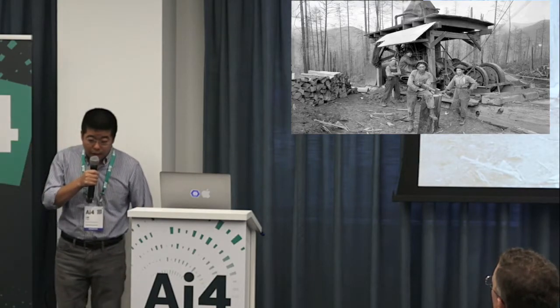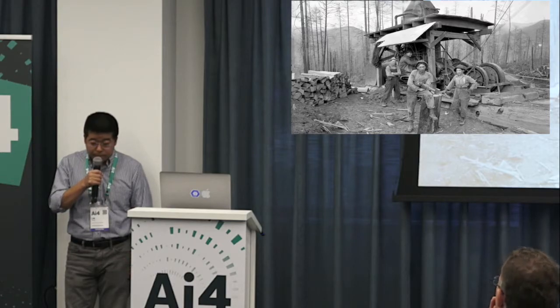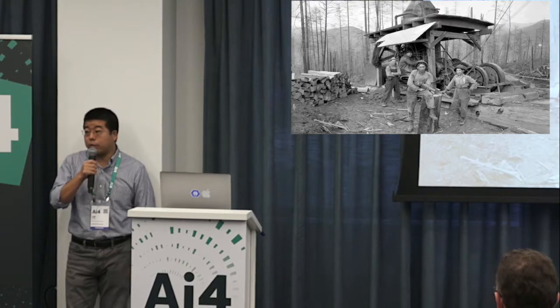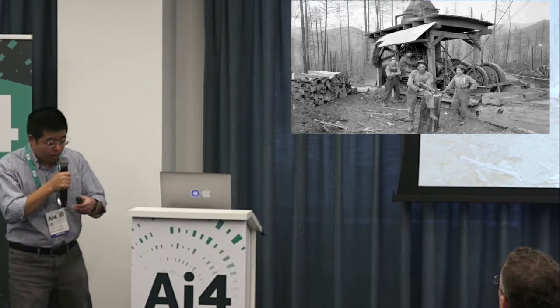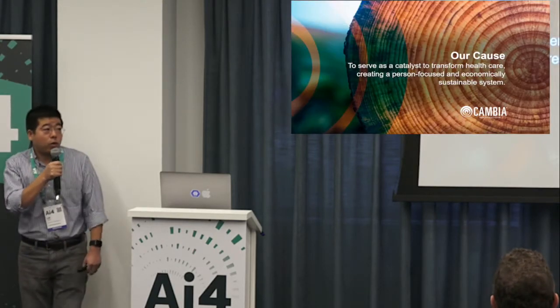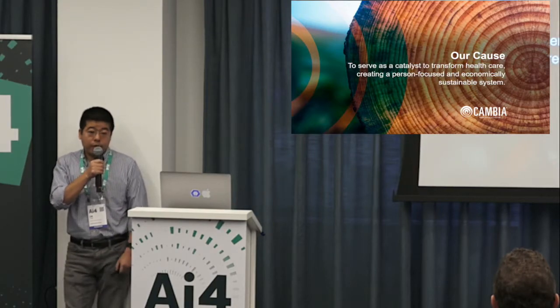Cambia currently owns a bunch of other smaller companies. One of them is MedSavvy, and the other is HealthSpark. They are companies providing transparency in your healthcare, regarding your treatment cost and the grade of your drugs or medicines. Cambia's cause is to serve as a catalyst to transform healthcare, creating a person-focused and economically sustainable system.